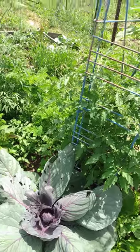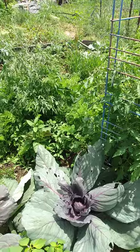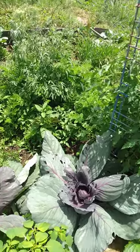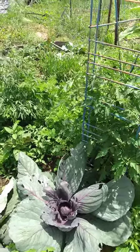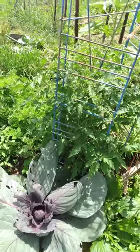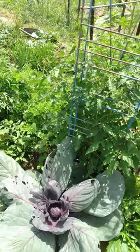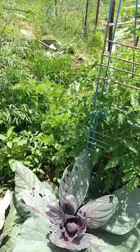But if you have cole crops out, cabbage, broccoli, Brussels sprouts, rutabaga, they will eat turnip leaves. I have even had them on radishes, bok choy. Anything in that cole family, we want to monitor our crop for this pest and keep him under control.